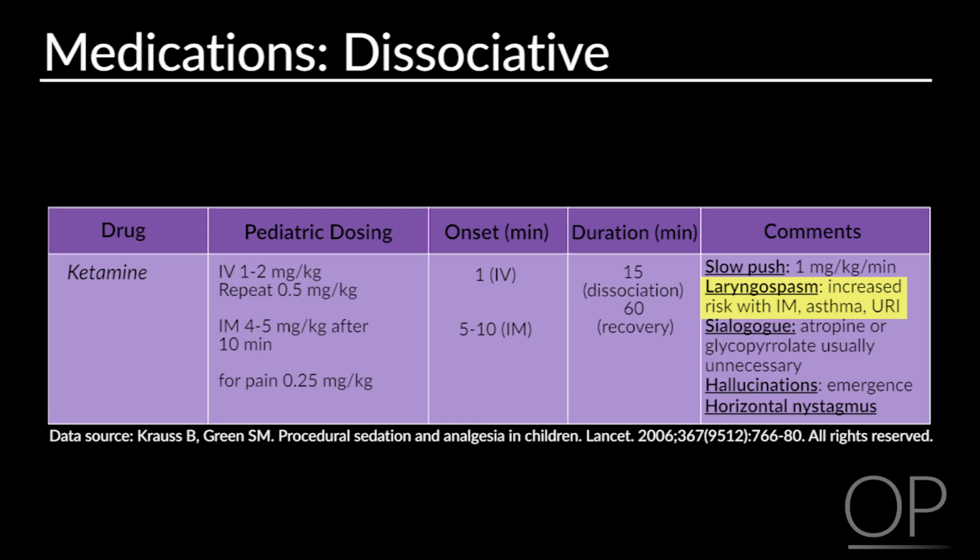They're also at an increased risk of laryngospasm if they have active asthma, especially patients who are using rescue medications such as albuterol on a regular basis, or if they have an active URI. These are all events where you should consider whether you want to use a different agent.